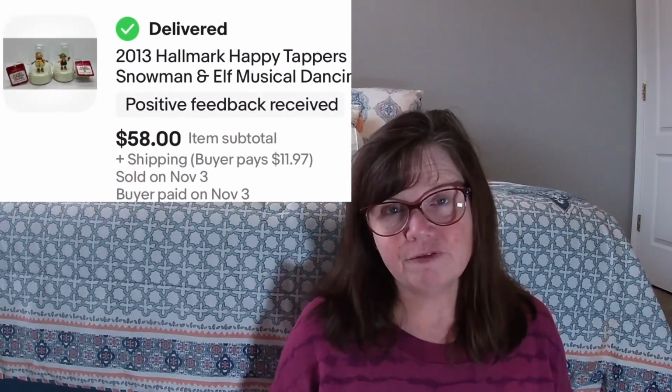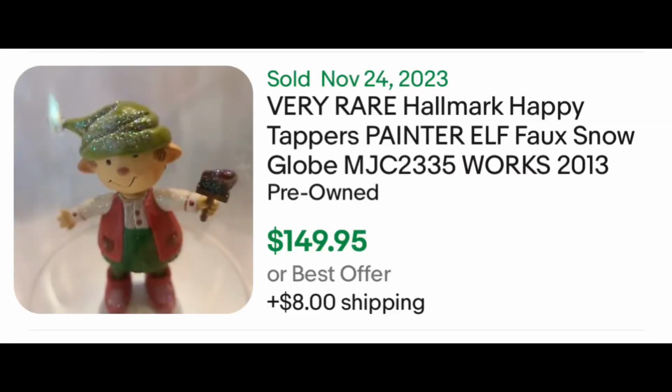Now, I also sold 2 others of the not as desirable type of Happy Tappers. They were the snowman and the elf. I lotted them up together, and the pair of them sold on offer for $58. OMG, guys, look at this comp. I did not see any solds when I listed that pair of Happy Tappers, and now I just see this sold for $149.95, and I want to scream, but that's the way it goes sometimes. You win some, you lose some. All things considered, I still did pretty good considering I only paid $1 for him, but holy Hannah, I wish I would have waited a little longer.